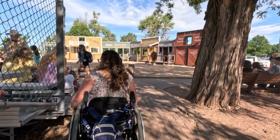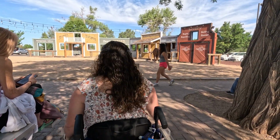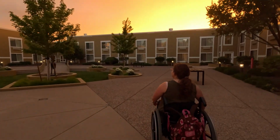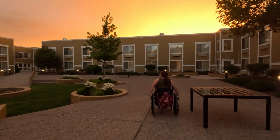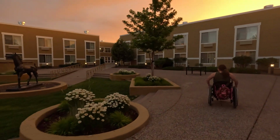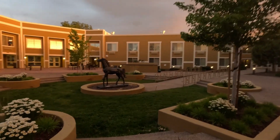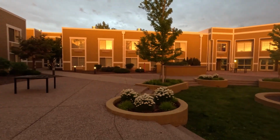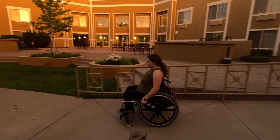And they even have a Western set because they do Western shows. Don't miss that. The courtyard is gorgeous, and golden hour out here in Williams is breathtaking. We lucked out in our stay at the Grand Canyon Hotel. The courtyard is in between all of the living quarters, and it's easily accessible for anybody, and my wife is enjoying her time rolling around it. She even has a ramp to get down to read what is on the statue.